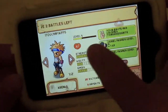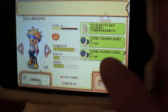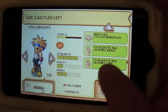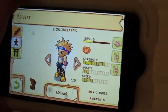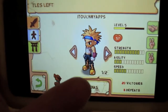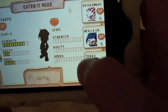And if you actually press here or slide, it tells you what your dojo has been doing for the whole time you've had it or the day. And here's your status thing. And over here at the bottom, we have your victories and defeats. And if you go ahead and press arenas, it goes to that. And you get 3 options here.